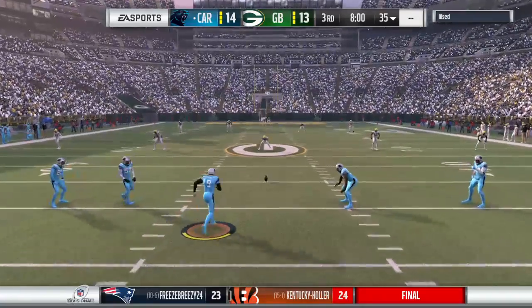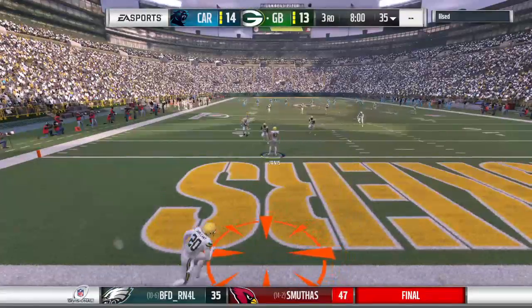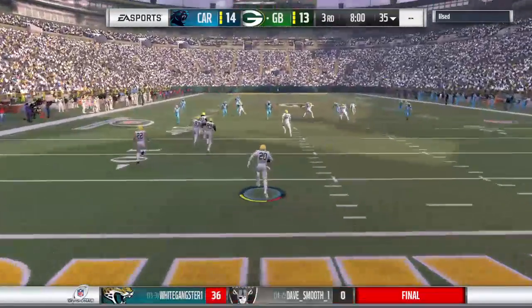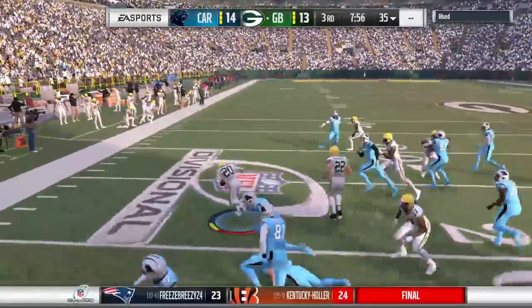So both teams have their marching orders, and we'll get going again here in quarter number 3. This will be fielded on the back line of the end zone. A strong running.